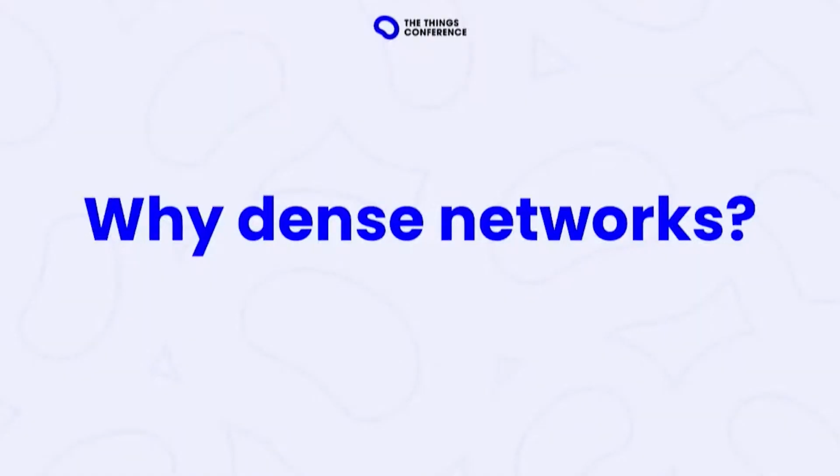So let's start. Why are we doing dense networks? Why is Connexin doing dense networks? We start with the aspiration that Connexin IoT has. We want to be the number one UK IoT network provider. That's what we want to do. You're not going to go out there, though, and just deploy a network. It costs a lot of money to do that, so you need a customer that wants a network deployed in an area so you don't just put yourself straight out of business.